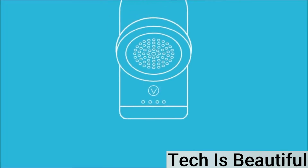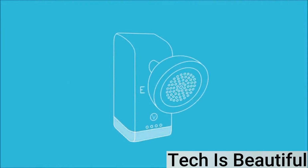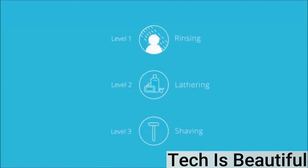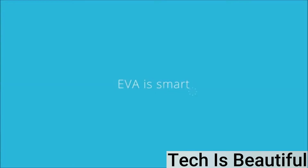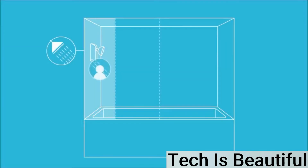When you're ready to get in, just press the button, and the water flow returns at the perfect temperature. Using a unique sensor system, Eva adjusts the water flow based off of what you are doing and where you are in your shower. Eva is smart. It knows when you need water and when you don't. When you are directly underneath the shower head, perhaps rinsing your hair, Eva sets your water flow to 100%, giving you a strong flowing shower right when you need it.